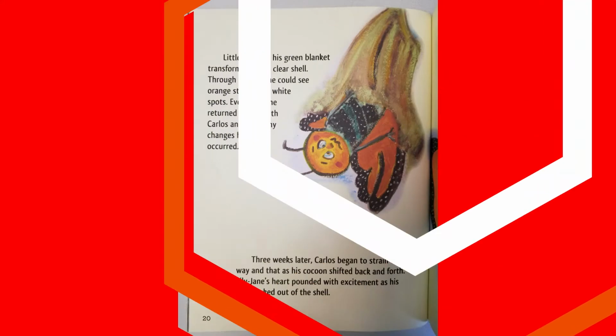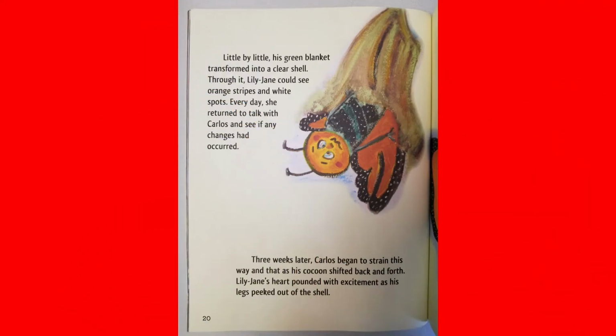Little by little, his green blanket transformed into a clear shell. Through it, Lily Jane could see orange stripes and white spots. Every day she returned to talk with Carlos and see if any changes had occurred. Three weeks later, Carlos began to strain this way and that as his cocoon shifted back and forth.